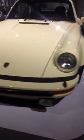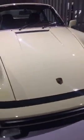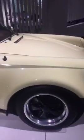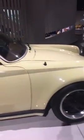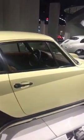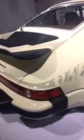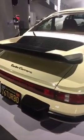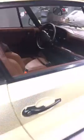And of course, who cannot ever love the Widowmaker? This is a 1976 turbo Porsche Carrera, 260 horsepower, top speed of 155, with a 3.0 liter flat six. Look at this. This is a beautiful example. Oh my God, I don't know what I'll do with this. It's just gorgeous, impeccably put together.